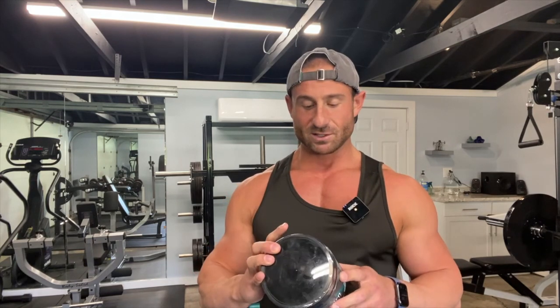The Vasodrive AP, caffeine anhydrous, 250 milligrams. I like that, because if this thing hits, and it only has 250 milligrams of caffeine, you know we're in the game. You don't need all that dang caffeine if it's a good product.